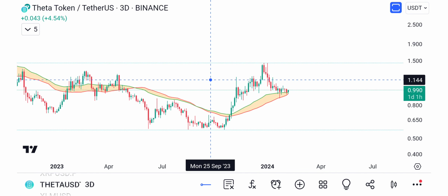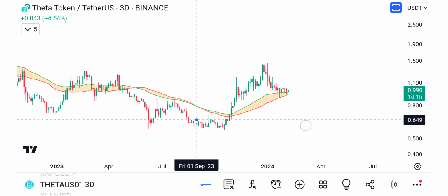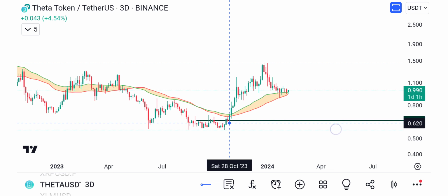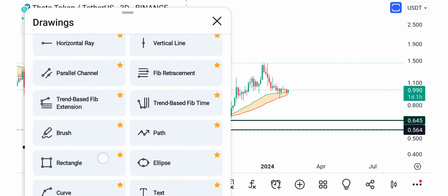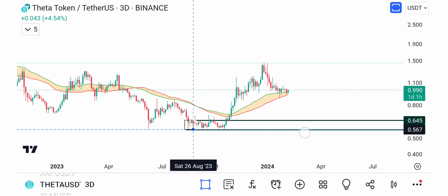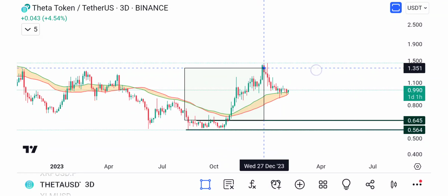Now, where's our last line in the sand? Obviously, it would be at the bottom here, right? But more importantly, I would say around that 64-cent area. We really want to hold this area. So this zone right here, look at this zone. That's our accumulation zone that led to this breakout.